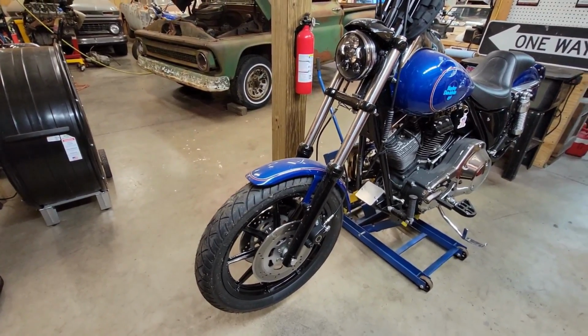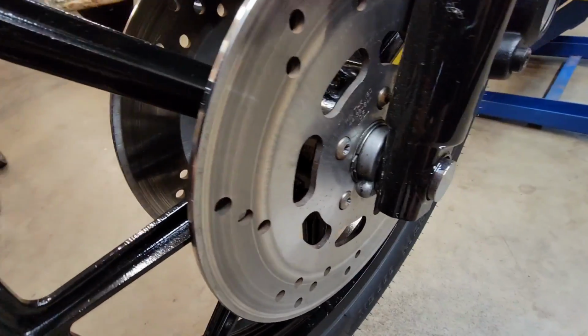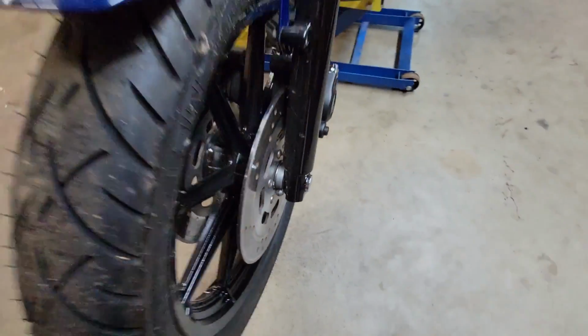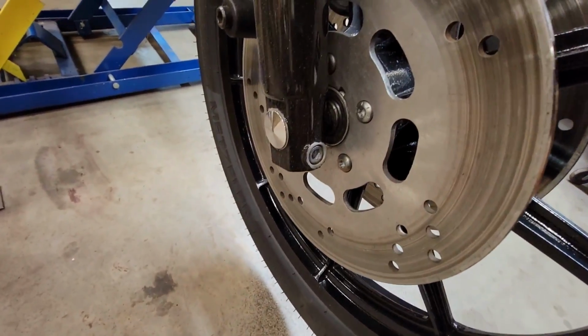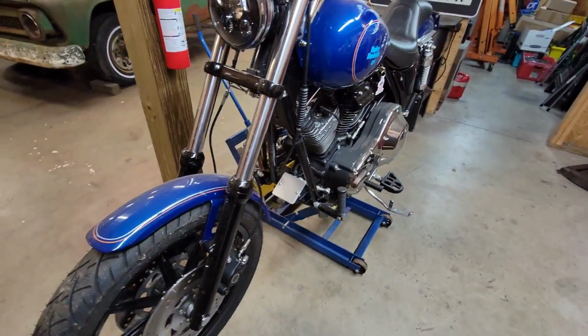What else we got here? The flush mount front end, guys. Look at that. Look how clean that is. I love this thing, and yeah, glad I found it, put it on, because I absolutely love it.